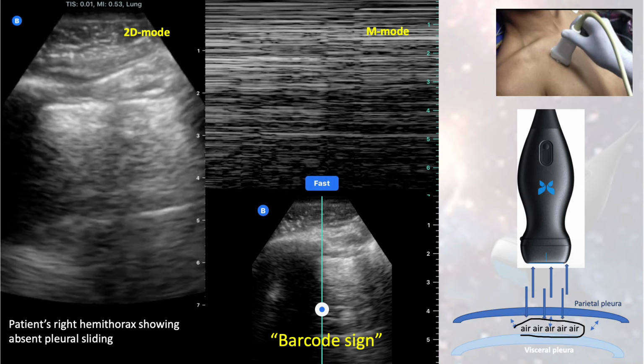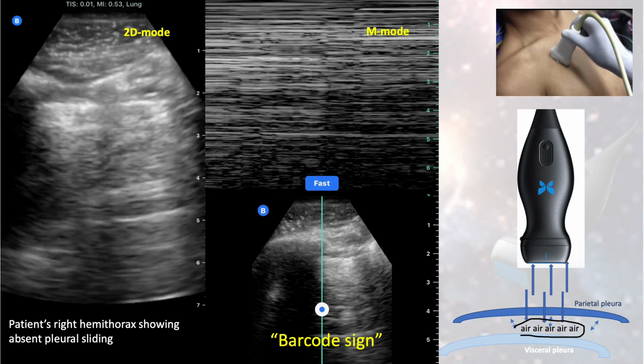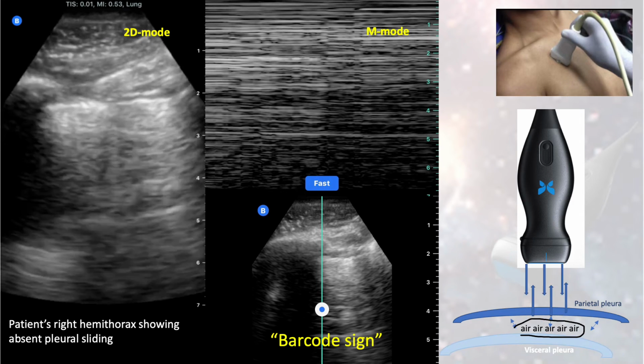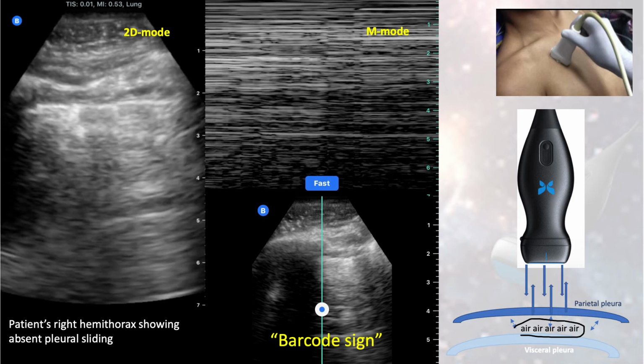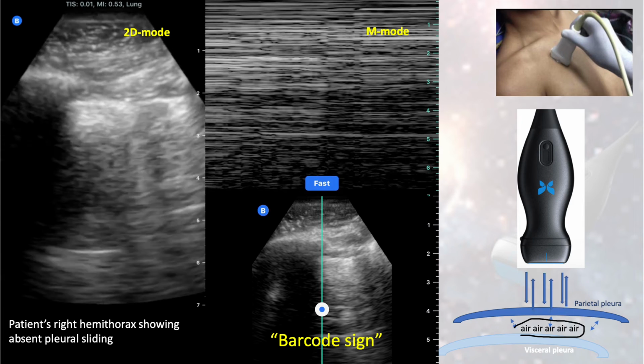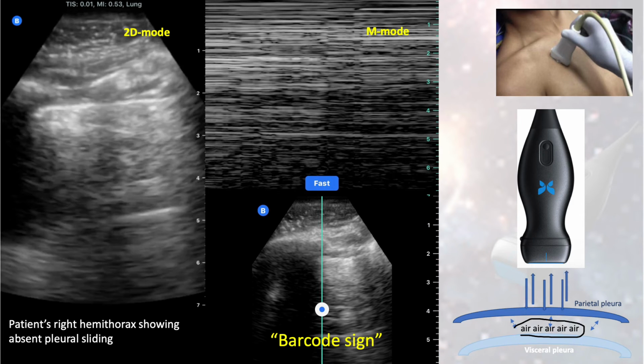That will give rise to absent sliding in the 2D image, and that will create what is called the barcode sign in the M mode image, basically because ultrasound cannot detect any moving structure beneath the probe.